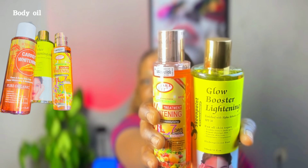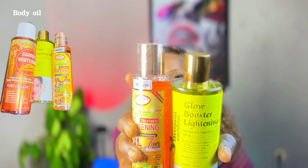Now, do not forget to also exfoliate your skin and use a nice body oil or glow oil depending on what you want to achieve. My current go-to body oils are just this one, the CeraVet and the Glow Booster Lightening oil. Any of those two body oils is going to work wonders on your skin. I also use the Action Glow body oil, but I don't have it right here. But any of those body oils or any body oil you choose to use, even Johnson's baby oil, is going to work wonders on your skin.